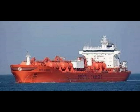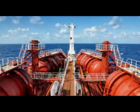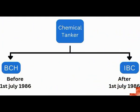So before 1986, there were certain regulations which were merely a recommendation to the chemical tankers. This is known as the BCH code. The BCH code was only applicable to ships that were built to carry chemicals and which were built before 1st July of 1986. But after 1986, that is after the Chernobyl period, they thought that they needed much more severe regulations for the transport of chemicals. So they launched the IBC code, which is applicable to ships that are built after 1st July of 1986. So now let us understand what the BCH code is.